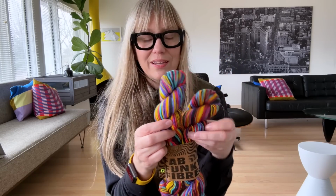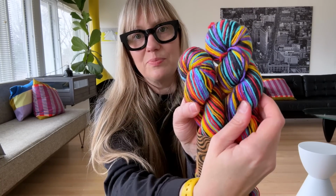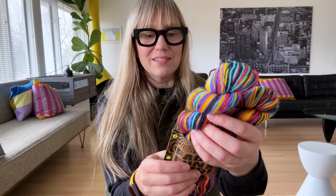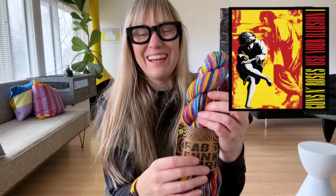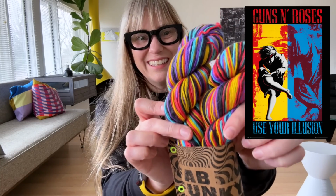But this colorway is self-striping. And if you're an 80s, 90s kid, I'm gonna let you guess what this is based on. And you might figure it out. I'll just tell you. This is Use Your Illusion, Guns N' Roses, self-striping yarn. I have to have these socks. Why have I waited so long? I've had this for years. It's the Guns N' Roses covers. You know what I'm talking about. You know the ones. Use Your Illusion, 1 and 2.